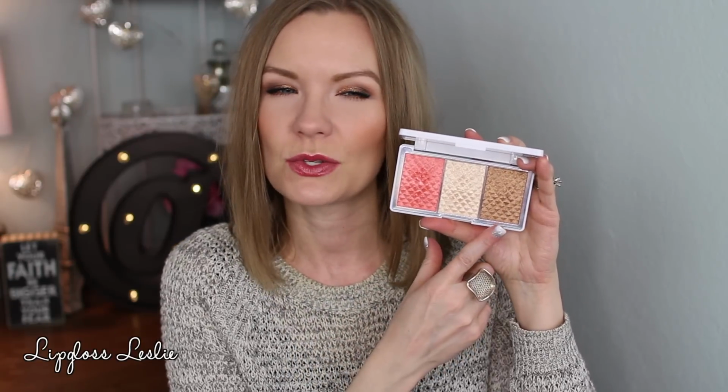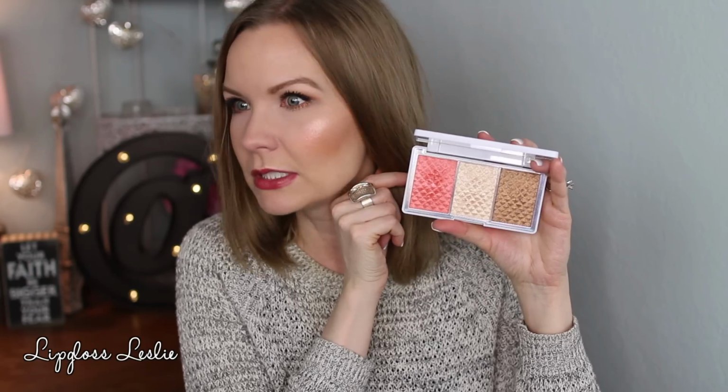With my skin tone, that's just a really super shimmery bronzer in that color. It's just hard for me to pull off and wear. So I just used a tiny little bit of that, some of the blush, and then the highlighter. And I really, really love the blush and highlighter. The blush is pretty intense.